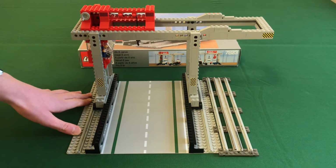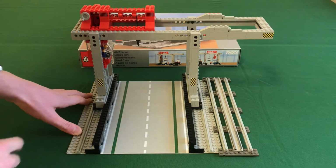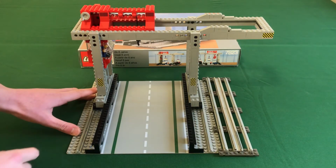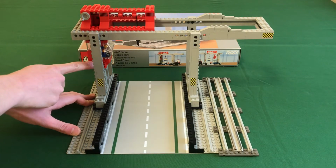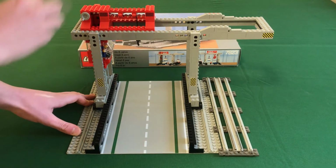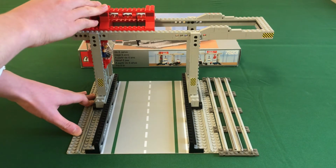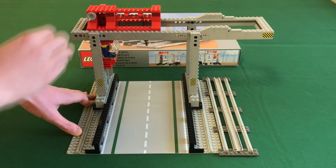It has 3 yellow and black chevron stickers on either side of the crane here, and the left side over here has a ladder which corresponds to the ladder on this control seat cabin here. And then the red assembly on the top can slide horizontally along the rails on the top, as you can see. And then it has the winch system.